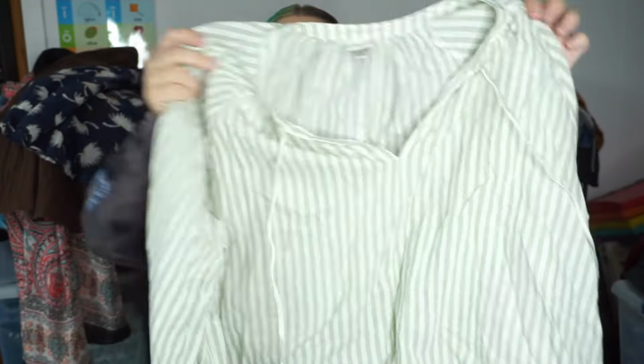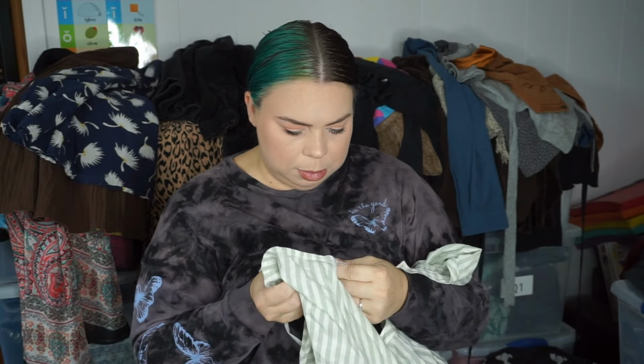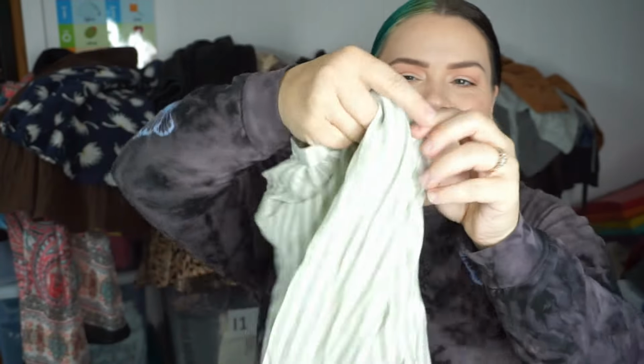If you want to see the tag, it's right there. It's just your regular A New Day. Yeah, we'll see how this goes, but peasant blouses, stripes. Was it made of linen or anything? It's a beautiful woven texture, which I've said a million times in the past I love. Linen and rayon. That's probably why I picked it up for so cheap, because I know it'll flip back in the summer. We'll see now if it still flips, but yep, easy boho linen woven piece.